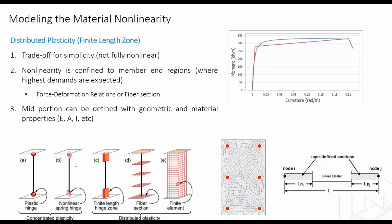We use the finite length zone approach. It is not a fully distributed plasticity. It's actually a trade-off for simplicity. It's not fully nonlinear. Nonlinearity is confined to the end regions. We expect the highest demands at the ends, so we use distributed plasticity with 6 integration points in these confined regions, and the element in between is a linear elastic element.